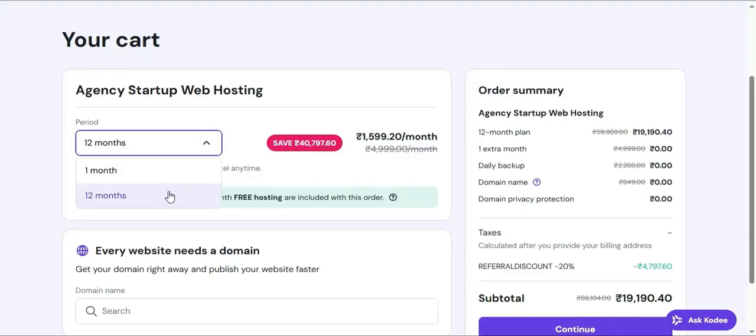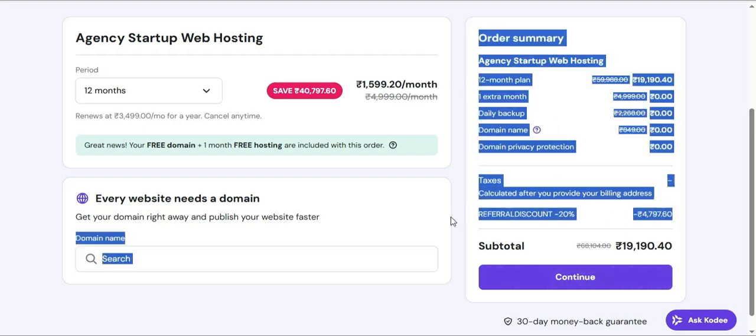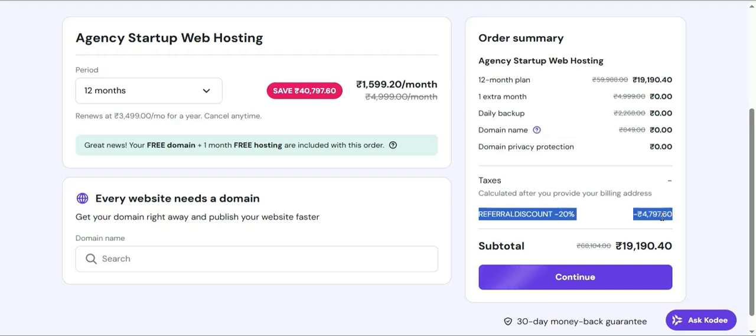Hostinger does not offer the discount for your renewal, so choose the longest available billing period, which is 12 months for this agency plan, to maximize your initial savings and save more money. Notice that for this plan, Hostinger is currently providing one extra month free in your order summary. Next, in the order summary, you can see the referral discount 20%. This is because of my link working automatically for you. Look closely, that 20% discount alone should show you have instantly saved around 5,000 rupees on your purchase.